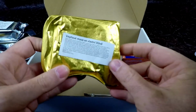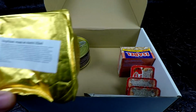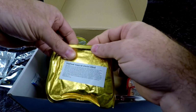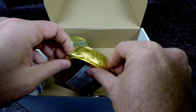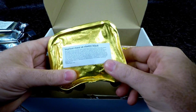This guy here is awfully squished, but he's not leaking, so that's good. And this translates to pork in their own fat, maybe? Okay. Gonna pull that out of here. And these can take a pretty hard hit. It's like the Russian stuff and not leak. There's no leaks at all on it.